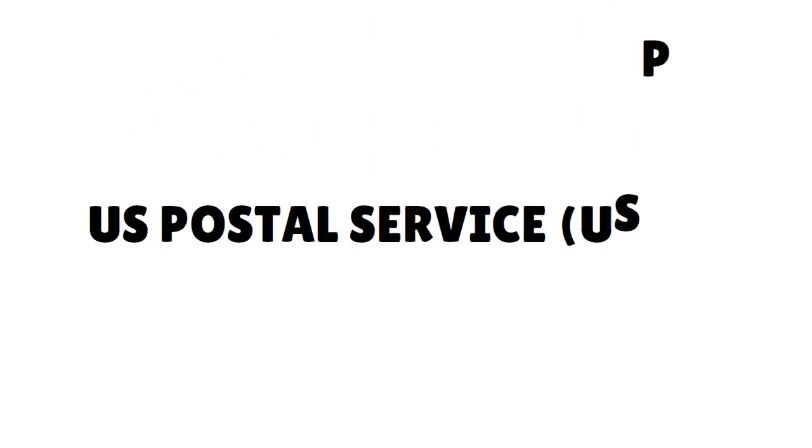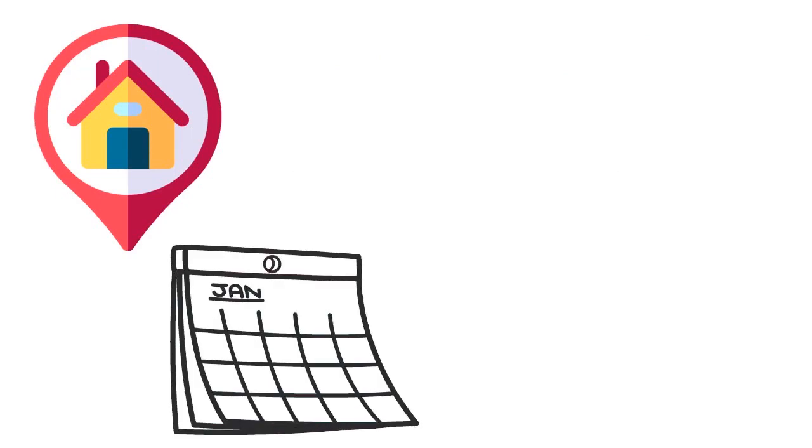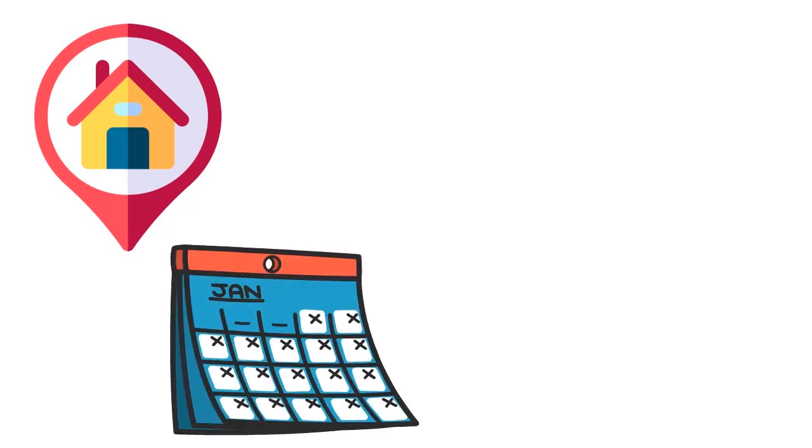You also need to think about USPS, the U.S. Postal Service. So changing your address with USPS also allows mail from anyone to be forwarded to your new address for a set period of time, usually 6 months, while you inform other individuals and institutions of your address change. So this is a temporary arrangement, though.